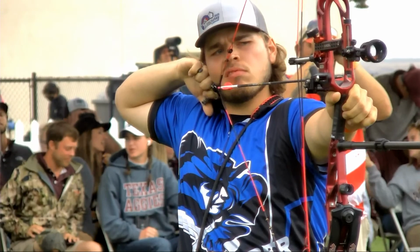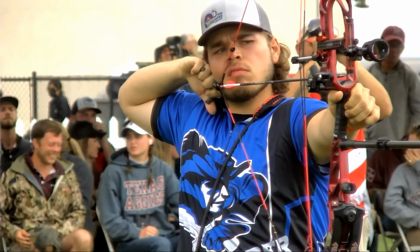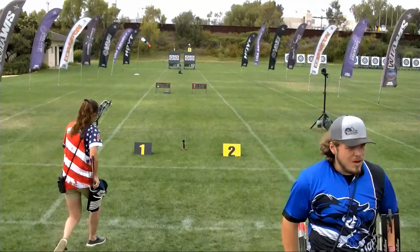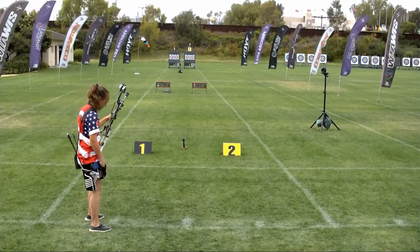Really got to play the game. Play your shots right. It's all about trusting your shot in the wind. Good shot there from Austin. It's a low 10. And if he does what he's been doing the rest of the match, he'll put another one right with it the next time.